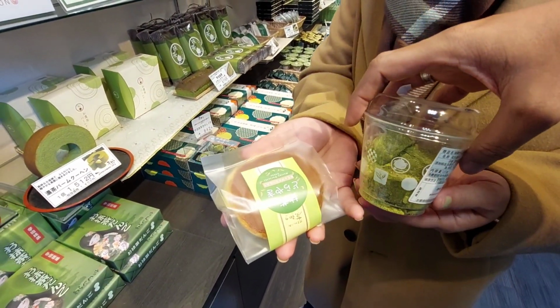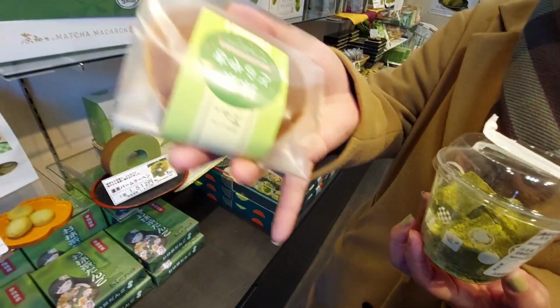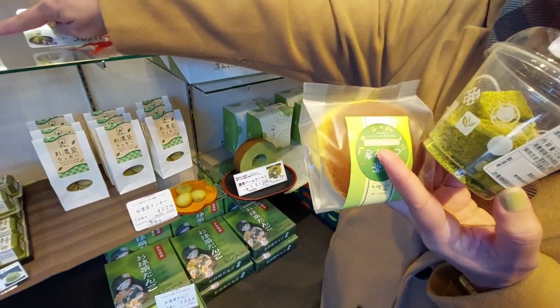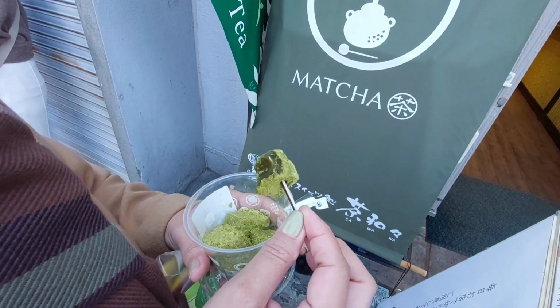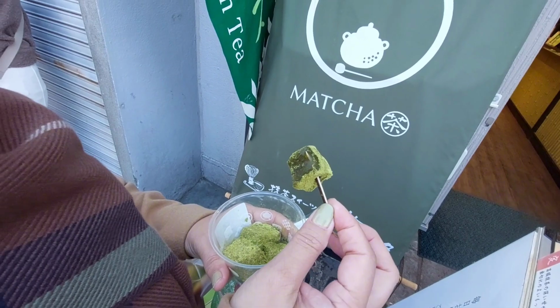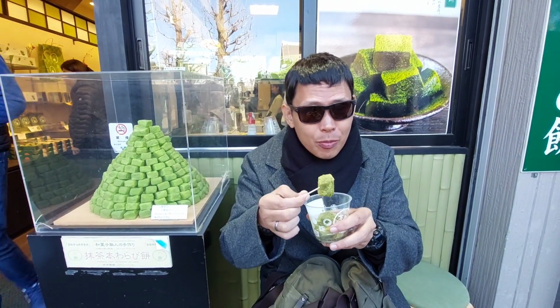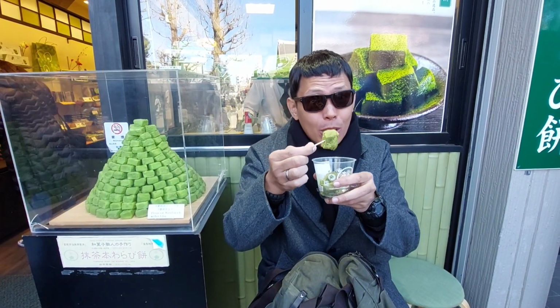Yeah, it's still matcha based. And we're gonna try it. Both of these at 713. How is the taste? It's good. Something different. We're able to get this spot here just by the matcha store, and we're trying the matcha that we bought. When you buy this, it's only good for the day. You can't eat it tomorrow. It might go bad, I guess.